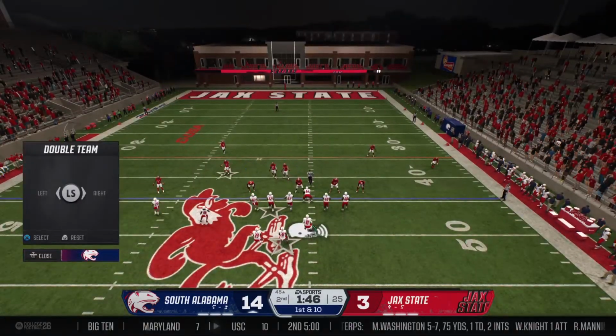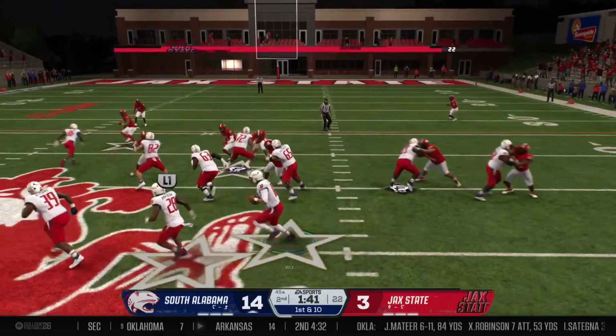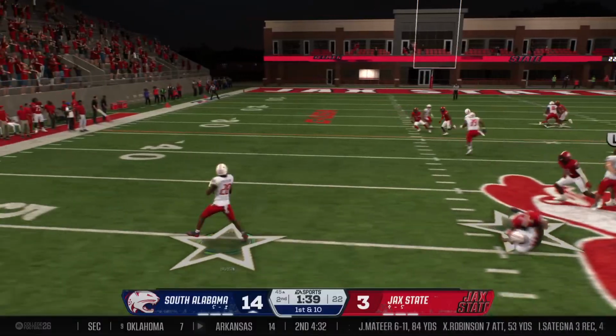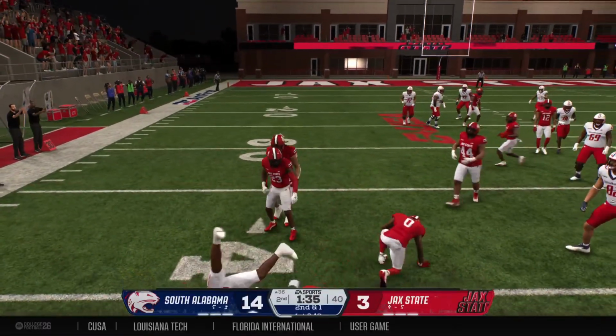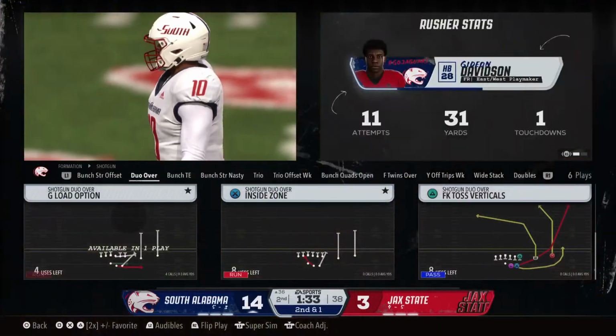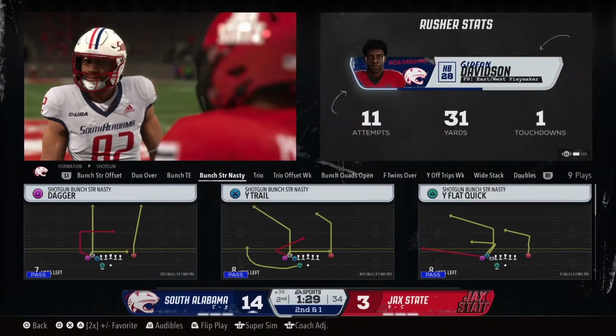The Jaguars come to the line with a new set of downs. Now on the option. He'll toss it. Makes his man miss. And he was able to get away from one tackle, but plenty of help was on the way. Decent pickup on that play.